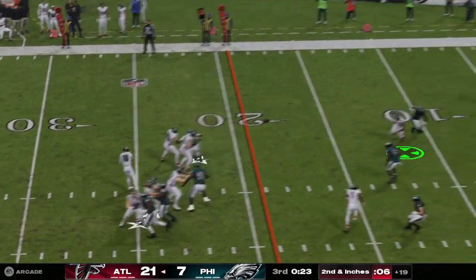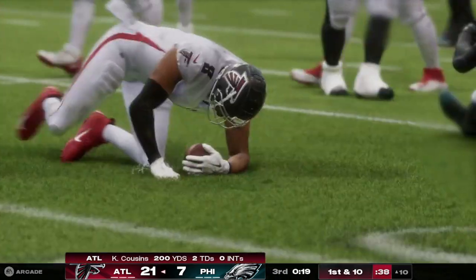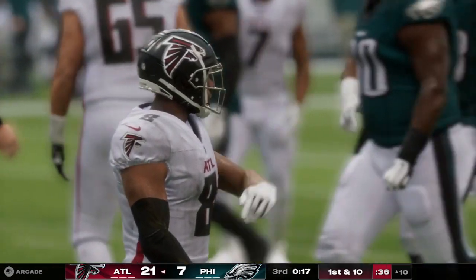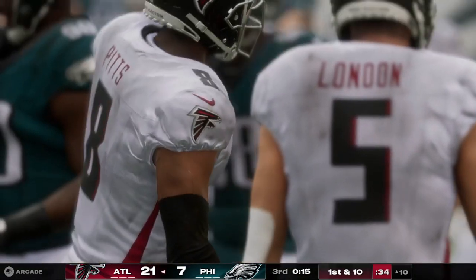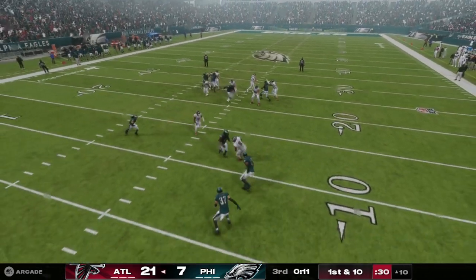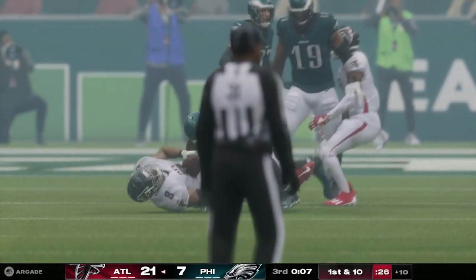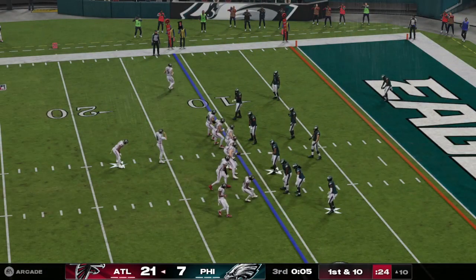To throw is Cousins. Quick hitter here, it's complete. And he's going to be taken down right at the 10-yard line. That was a route run not just with dexterity, but with intelligence. Found the hole in the zone, made sure the quarterback saw him, and was able to make the sure catch and flip the down marker back to 1.